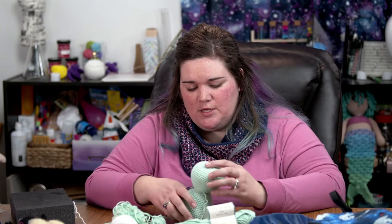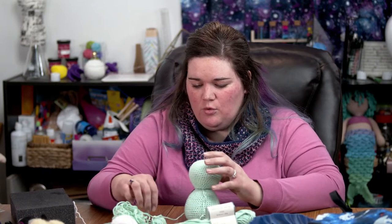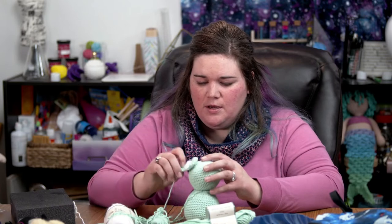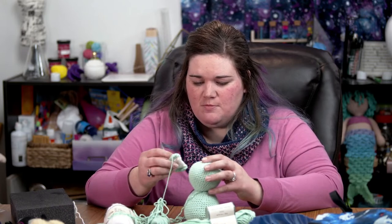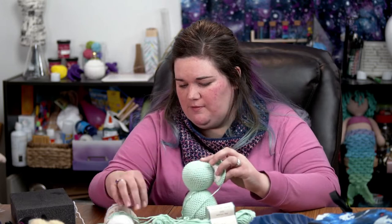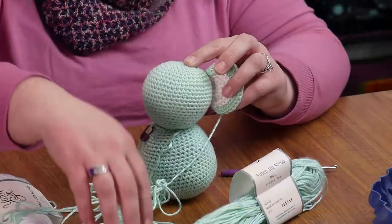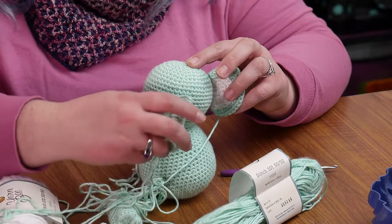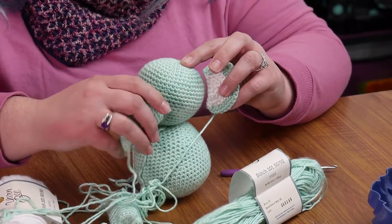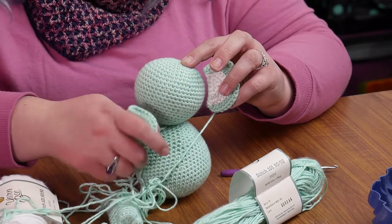But the color is really cute. It's also turning out quite a bit smaller than I thought it was going to, and that's mostly that I wasn't really paying attention. I did the pattern correctly, but it's just smaller than I thought it was going to be.